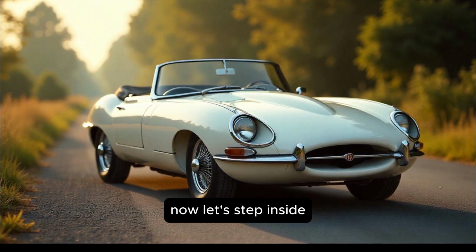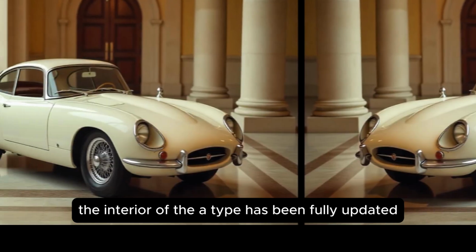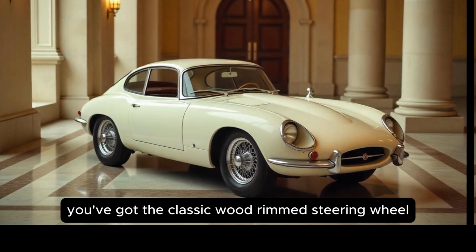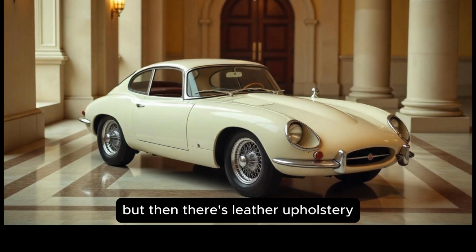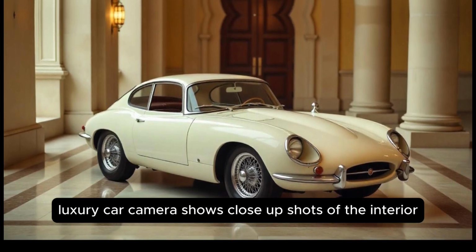Now let's step inside. And this is where the magic of the new meets old really comes to life. The interior of the E-Type has been fully updated, blending vintage appeal with modern luxury. You've got the classic wood-rimmed steering wheel, the chrome dashboard accents, and those iconic toggle switches, but then there's leather upholstery, upgraded tech, and climate control that makes it feel like you're in a much more modern luxury car.